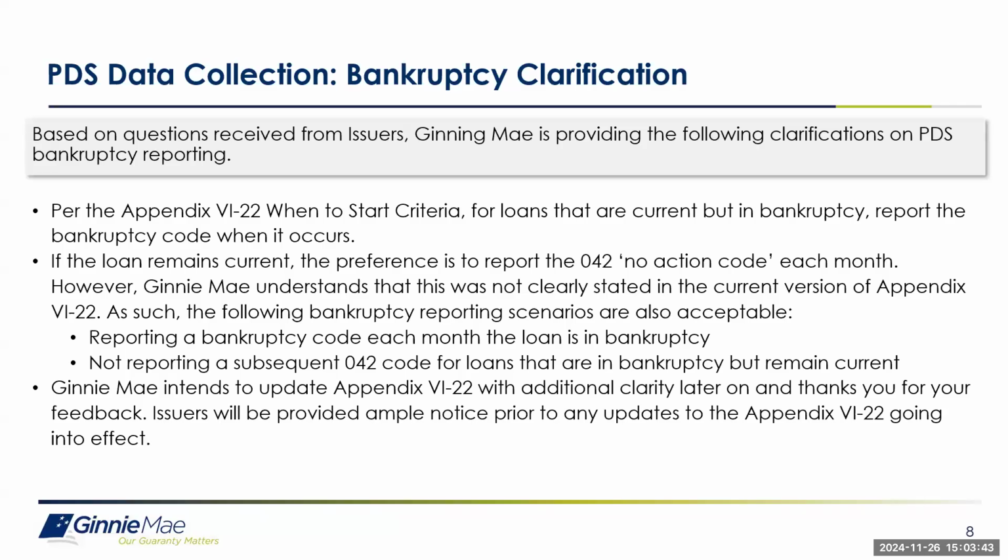Yep, Anita, you're asking about there's no other applicable action to go back to the 42. Yep, that's correct. So if the loan needs to be reported for PDS based on the when to start criteria, and it hasn't met any of the PDS when to stop criteria, you'd use that 042 code each month to signify that this loan is still being reported for PDS. So that is correct.